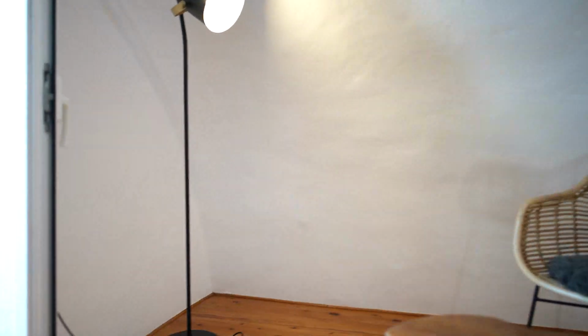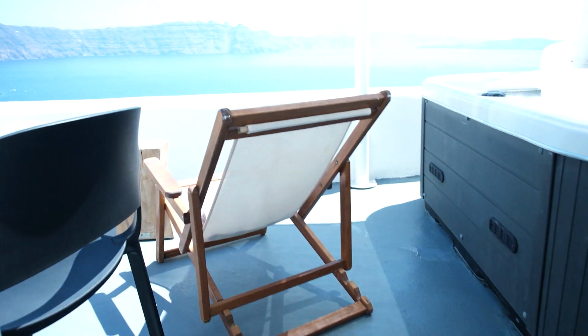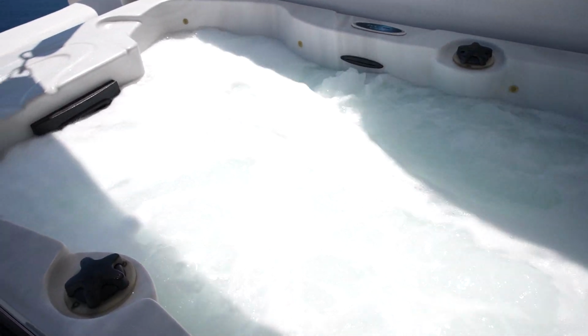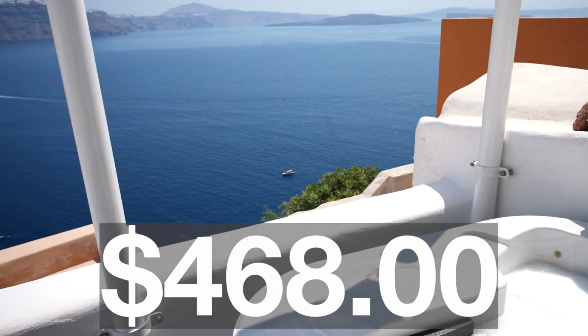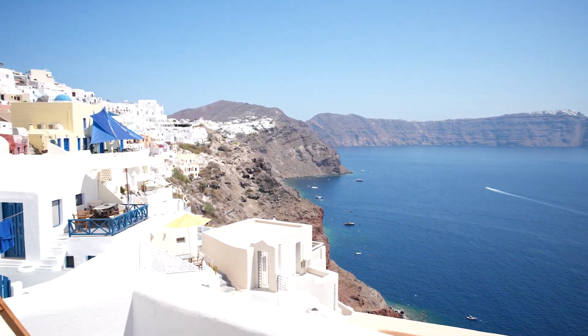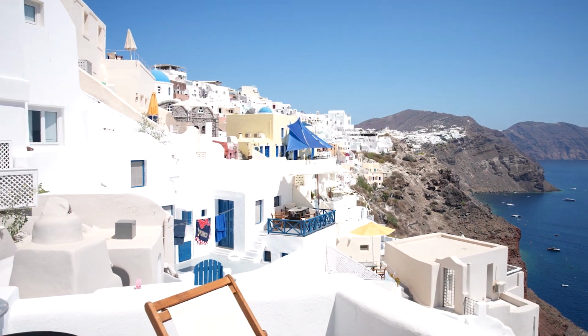Now when we arrived into Oia, we were greeted by our host and taken to our hotel room. This place was awesome. It was right cliffside. We had our own private balcony and our private spa. It was so amazing, right? Now this Airbnb ended up costing me $468 per night, more than 8 times what we usually spend, but that was okay because I really wanted to make this special for my wife.